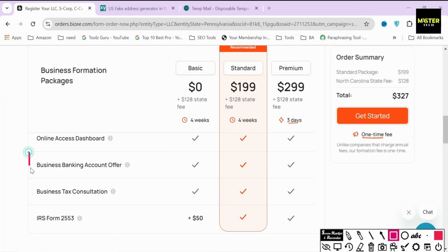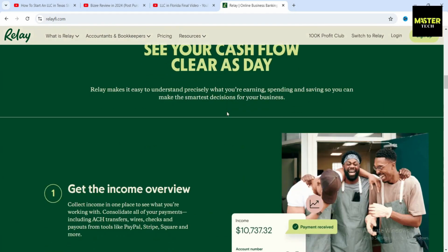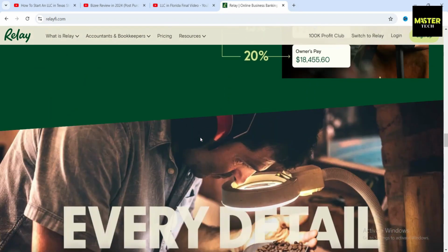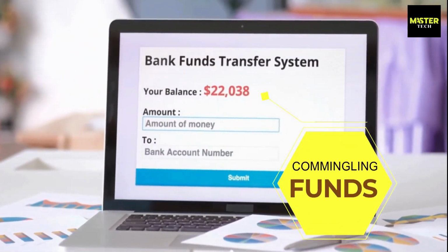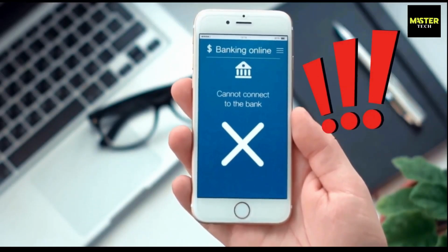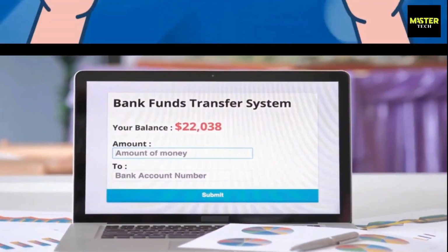Alright, now, let me give an overview of the business banking account too. As of today, going into 2024, Bizee uses Relay to set up a small business bank account with an LLC for their customers. And you must get your business bank account set up right away. The reason for that is something called commingling funds. This happens all the time when people set up a new business. They have their personal bank account, they don't get their business bank account set up right away, and they start running transactions through their personal bank account. That is what's called commingling funds.